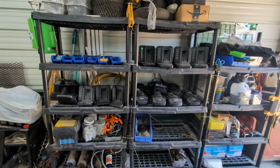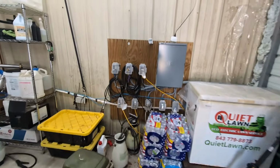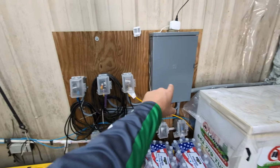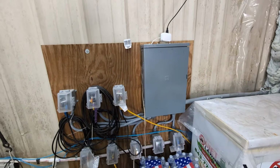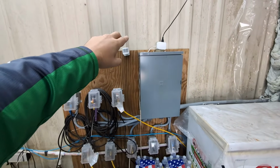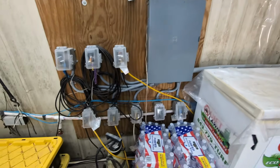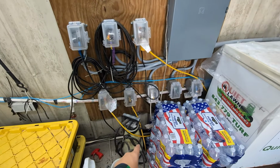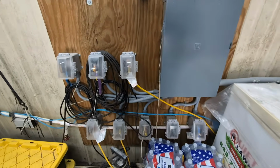Charging is always an issue with battery stuff. When we moved to this shop, I had a 100 amp breaker added to the electrical panel of the people we rent from, and then I had it brought out here to a 100 amp sub panel, and from that we have eight different 20 amp breakers.